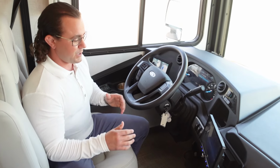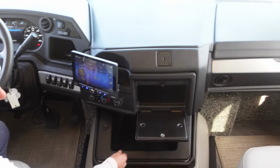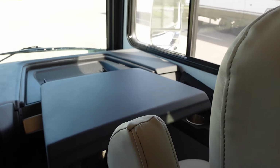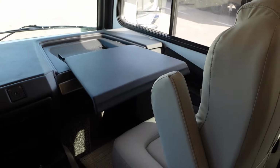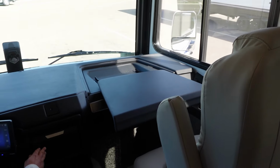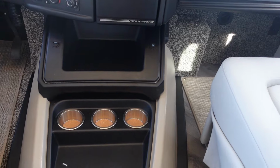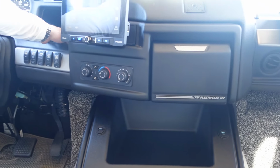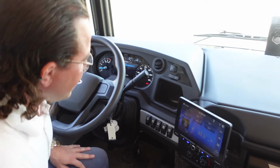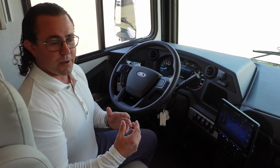I think that's really cool. There's some good storage up here. You even have this spot right there, which is kind of like a computer desk for your passenger, so things are going to be comfortable for your passenger as well. Of course, you got cup holders, USB hookups. You even have a little wireless charger in there, and a high tech, but everything feels very automotive.